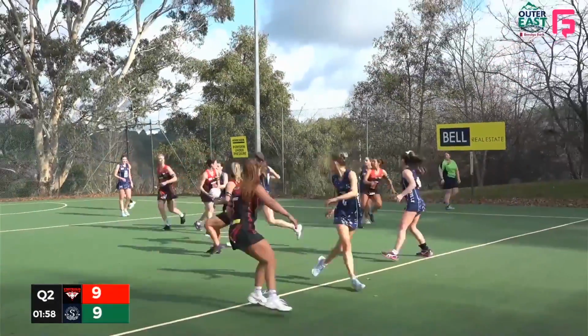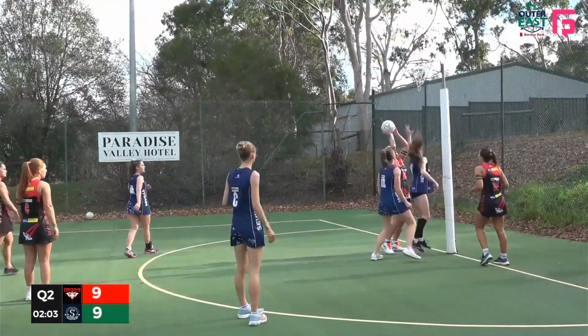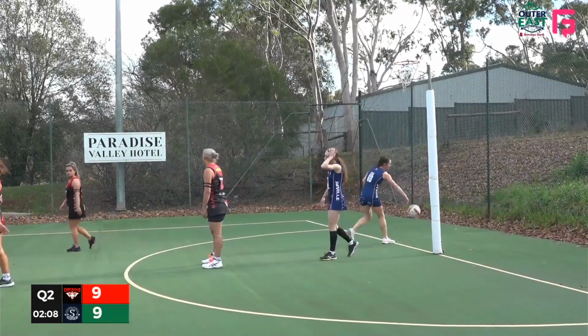Preston with a short pass there. That was to Lehman Rhodes once again. Preston, good pass to Lalanting. Lister take the lead back here for Emerald, and they've got it. Scores 10-9 here now, the way of the home team.